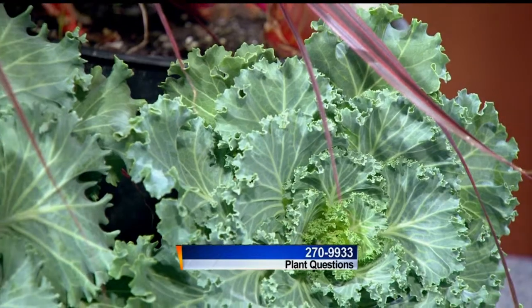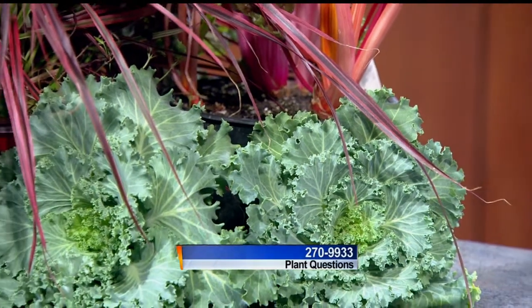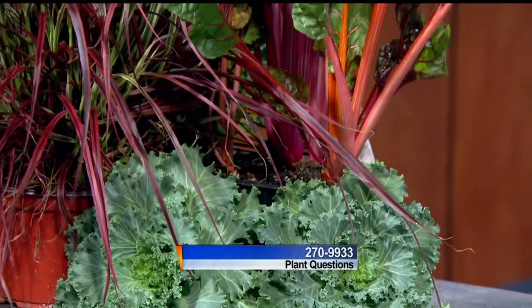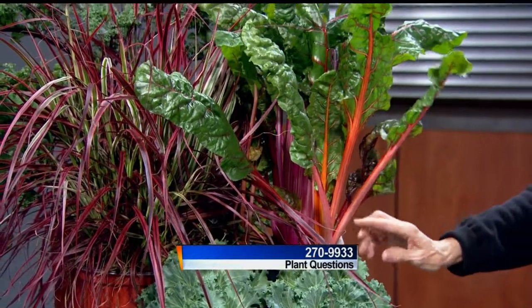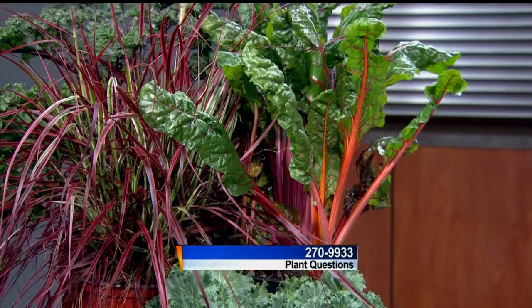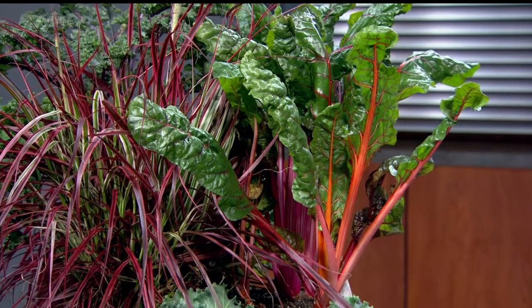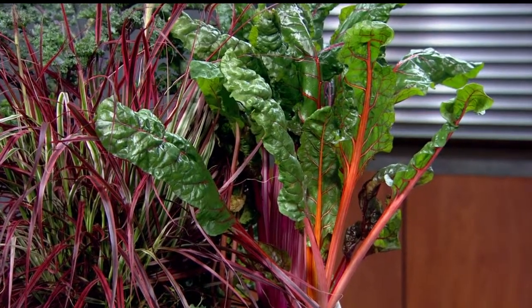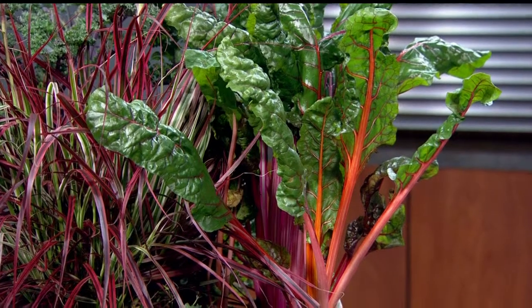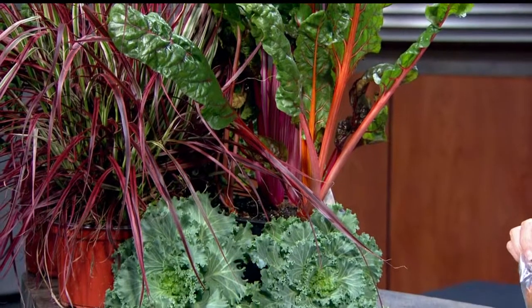Looks like you brought salad for lunch. It does look pretty yummy, doesn't it? The only one that's really edible is actually this tricolor Swiss chard, and that can be harvested as well as having wonderful different colored stems, red and orange and yellow and white. So it is very, very pretty and very delicious. If you like spinach, I think you're gonna like Swiss chard too. But the other ornamental cabbages and kale, they don't really taste very good. They're quite bitter.